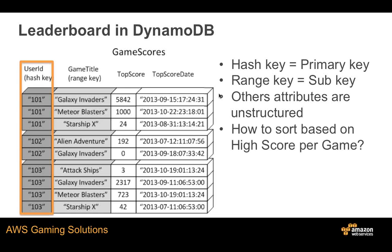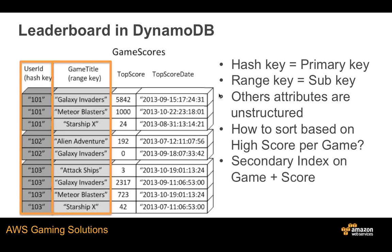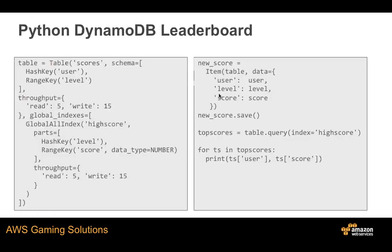But then the question arises, okay, how do I actually do the sorting to get the highest score, as I mentioned before? And this is where secondary indexes come into play. You can now create a secondary index on the title plus the score. And what that'll do under the covers is allow you to do that sorting like you would in a relational database. The last slide on Dynamo is what does that look like in code?